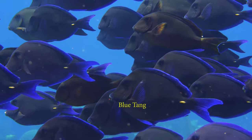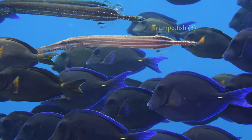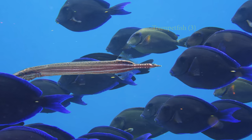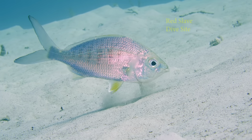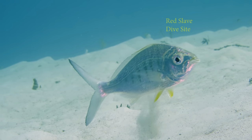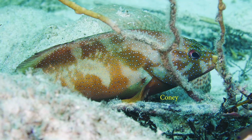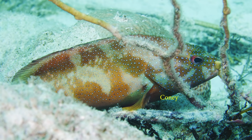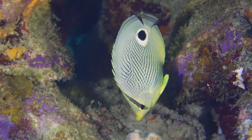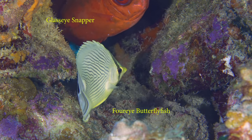A school of blue tang with three ambush predators hiding among them. A yellowfin grouper hovers on the edge of the Red Slave drop-off. A coney. Perhaps we need traffic control.